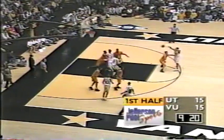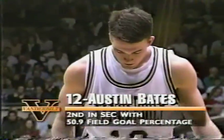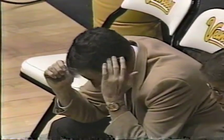And walking it in front court comes Prater. They overload Fring strong the near side. Then they pop Whitehead out high. He gives the ball back to the driving Bates, and Bates is going to be blocked, or did he walk? Going to be foul called on Tennessee yet another time. And it will be Austin Bates, 73% free throw shooter. He a junior. Redshirt junior puts it up good. Bates with 3. Vanderbilt again on top.